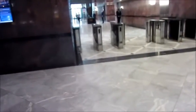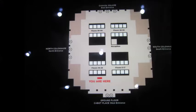This is the Canary Wharf Tower. It's very secure. It's got ticket barriers. I hate it when skyscrapers have ticket barriers. It's really annoying.